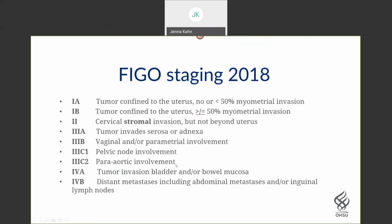This is just a general overview of the staging. We didn't go through cervical cancer staging as in depth, but this kind of gives you an idea of the FIGO staging that has recently changed for endometrial cancer. In radiation, the important things for us to think about are if it's confined to the uterus and how much of the uterus is involved, and if the cervix is involved, and then if it has gone outside of the uterus.